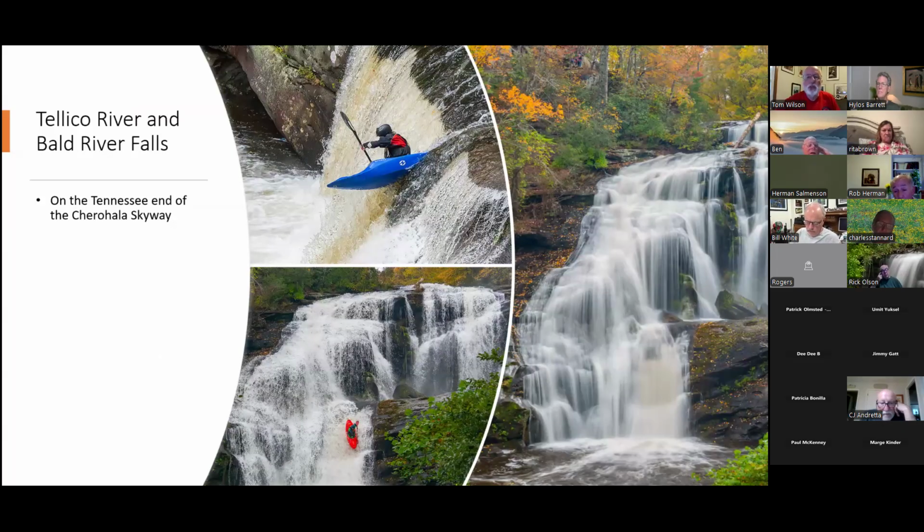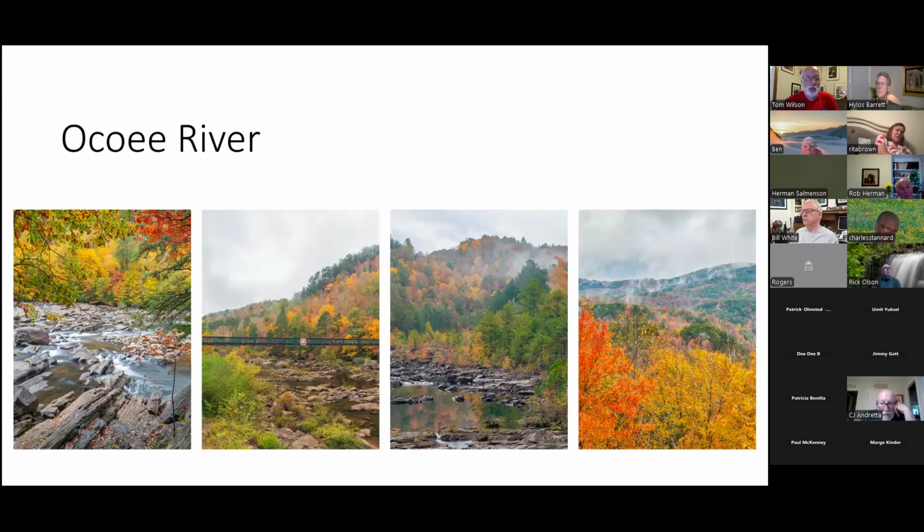So absolutely worth doing. And the reason I list all these together is, this is something you can go do all of these in a day or a weekend trip. These are all within a very short distance of each other: Joyce Kilmer Memorial Forest, the stuff on top of the Cherahela Skyway, and then down here at Tellico River and Bald River Falls. They're all real close to each other.